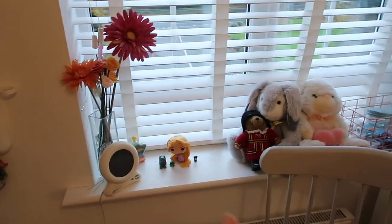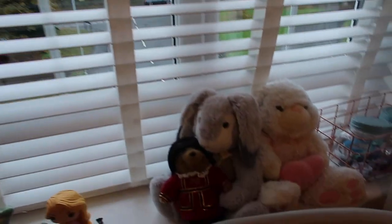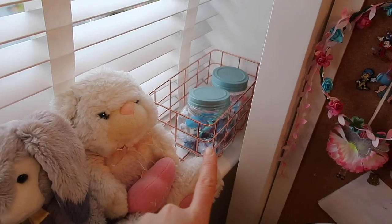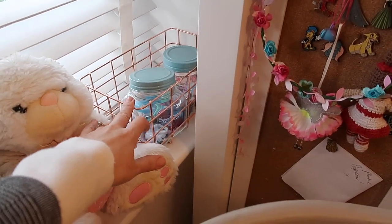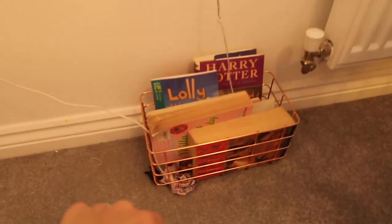And we have on the window ledge her grow clock, which she's had since she was a baby, and a few little bits, some fake flowers that I found, teddies which are actually mine, which she's stolen, and this little pot here, which is more stuff. So this is another one of the baskets which I got from Aldi, and then a couple of jars with bits in, and then I've got another basket down here which has got reading books in.